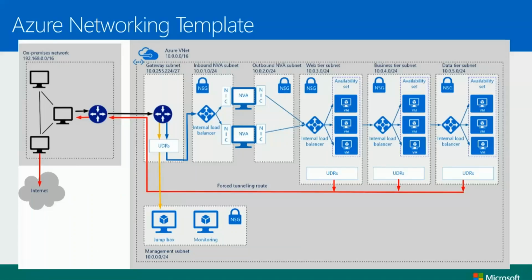What we're showing here in these subnets are a business tier, a data tier, a web tier. Each of these subnets has what is known as a network security group. You can see that depicted as a lock. Those are those firewall rules that we just mentioned, and these are preventing traffic from coming in and out of these subnets from other subnets or even from the outside internet. And so you have the ability to isolate these subnets in the same way you would isolate VLANs on premises.